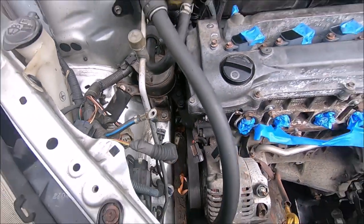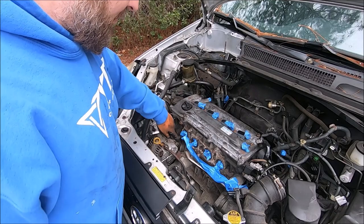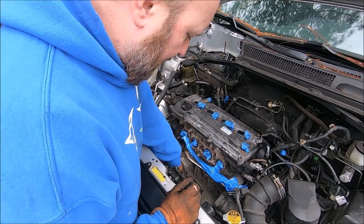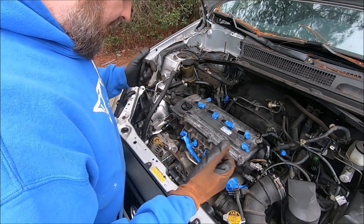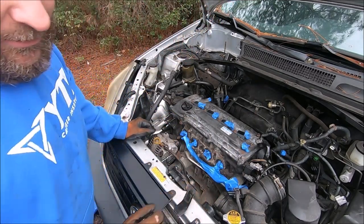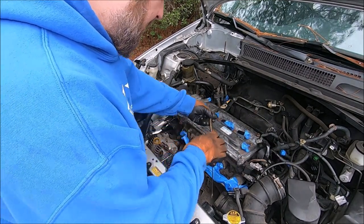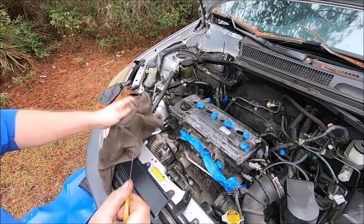So belt installed. So as far as the dipstick goes, it's just one bolt here that holds the tube on, and you can work the tube out. Make sure the bottom is clean so you don't get junk down in there when you do it, and then you can just lift it up and pull it right out. So here's my good dipstick that is in much better condition. We'll clean that up and we'll put a new O-ring on it before we put it in.